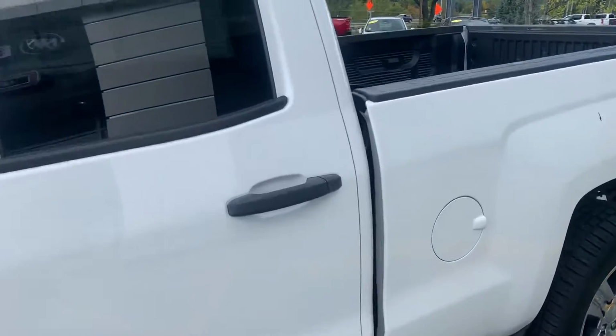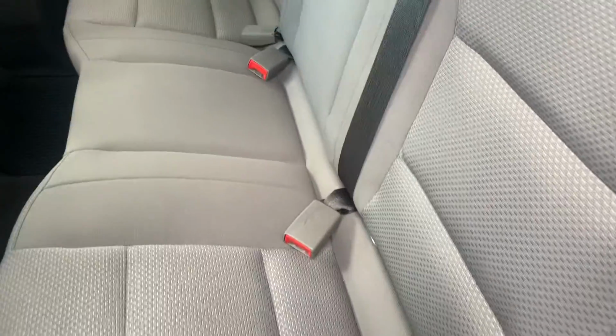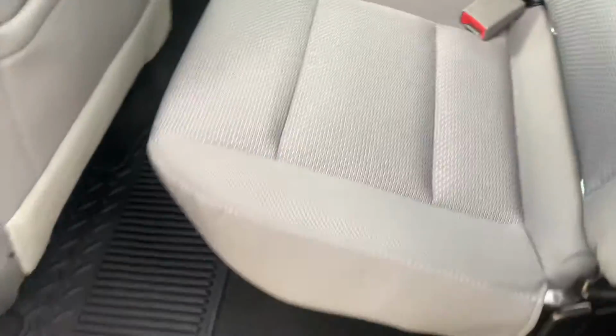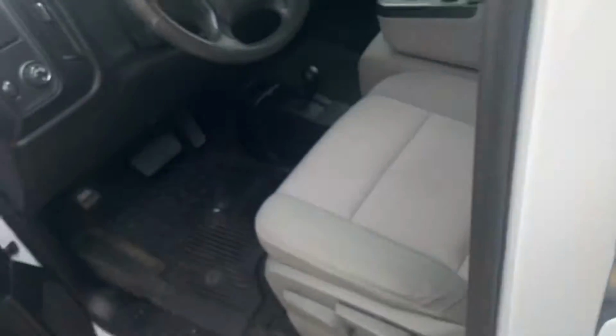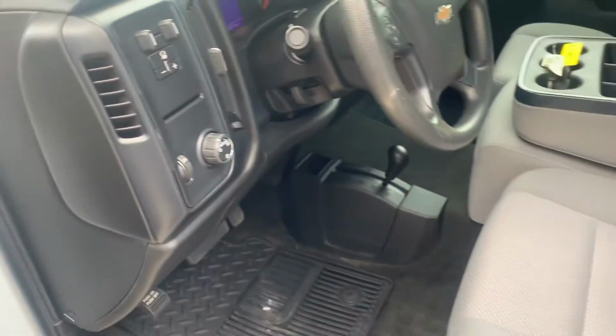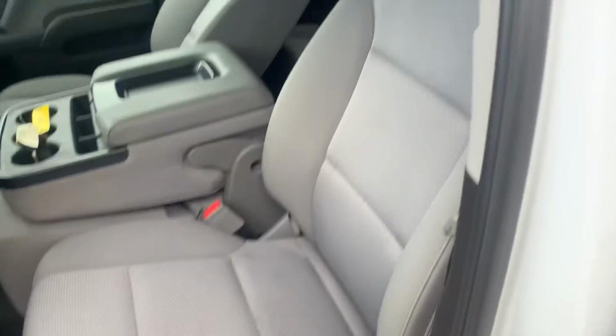Take a look here in the back. This bench seat does fold up as a full bench. It's hard to do with one hand. All weather mats. Integrated trailer brake control. You're gonna have a four-wheel drive shifter that's a manual on the floor. Driver's entry point in excellent condition.